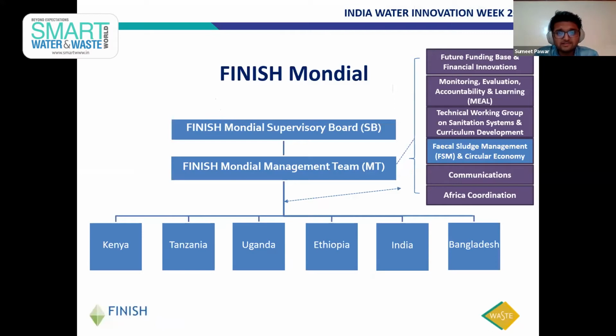So this is a structural overview of Finnish Mondial program. On top we have Finnish Mondial Supervisory Board, and we have Finnish Mondial Management Team, which is divided into multiple working groups such as financial innovations, monitoring and evaluation, technical working group, fecal sludge management, circular economy working group, and communication and Africa coordination working group.